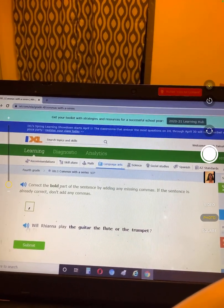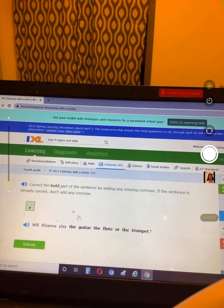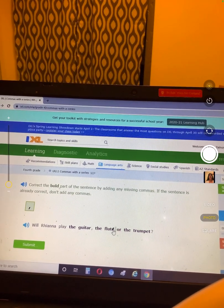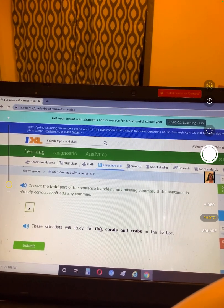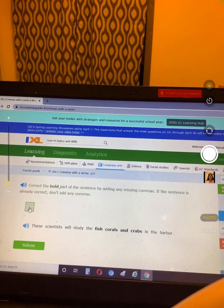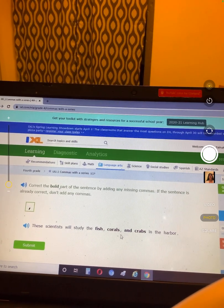Okay, will Rihanna play the guitar, the flute, or the trumpet? There's no such thing as the guitar, the flute. We need to drag a comma after guitar and after flute. So it's going to be comma and or comma or. The scientists will study fish, corals, and crabs in the harbor. There are not fish corals. There are fish, there are corals, but not fish corals. So we need to put a comma after fish, a comma after corals. We don't put one after crabs.